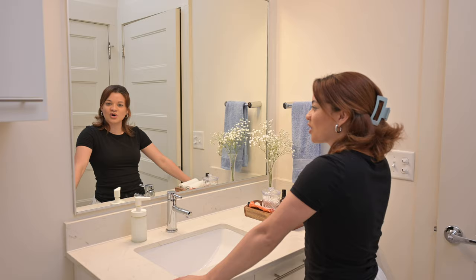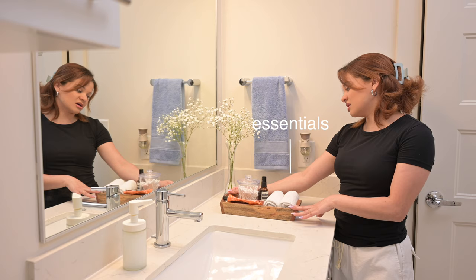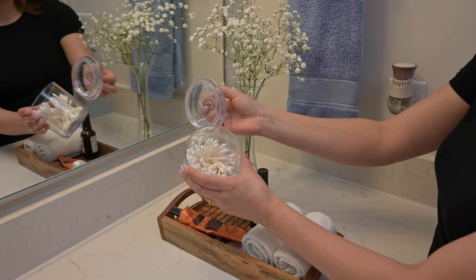And then over here on this side, we just have a little hand towel, pop of color, some more flowers, and then this tray over here is like our little skincare setup that we have and we use on a daily basis. A little spa hotel vibe, so I really like it. We just have some face towels, facial spray, and then these balms from Aesop, however you say it, and some Q-tips. And this tray is from Home Goods.